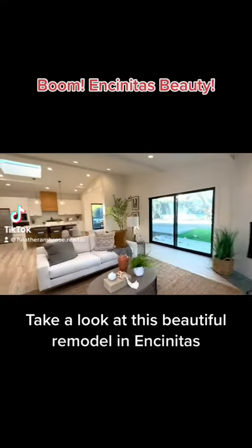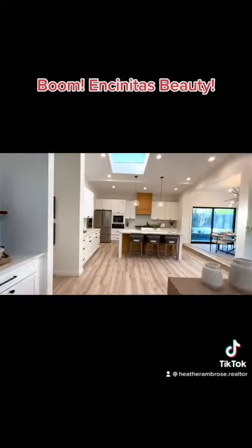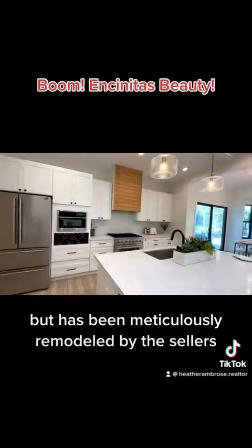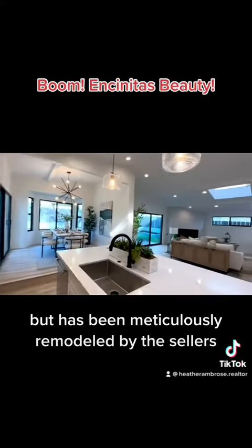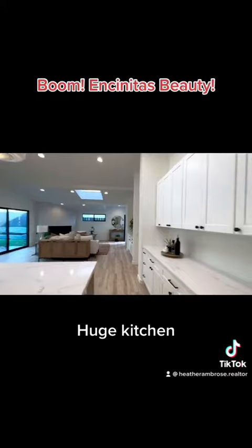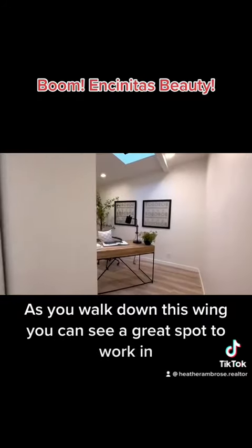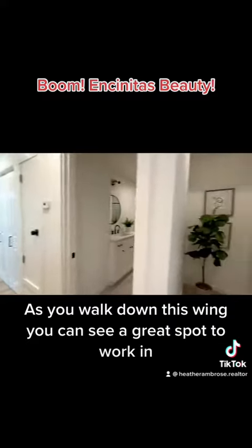Take a look at this beautiful remodel in Encinitas. Originally, the home was built in 1961, but has been meticulously remodeled by the sellers. Huge kitchen. As you walk down this wing, you can see a great spot to work in.